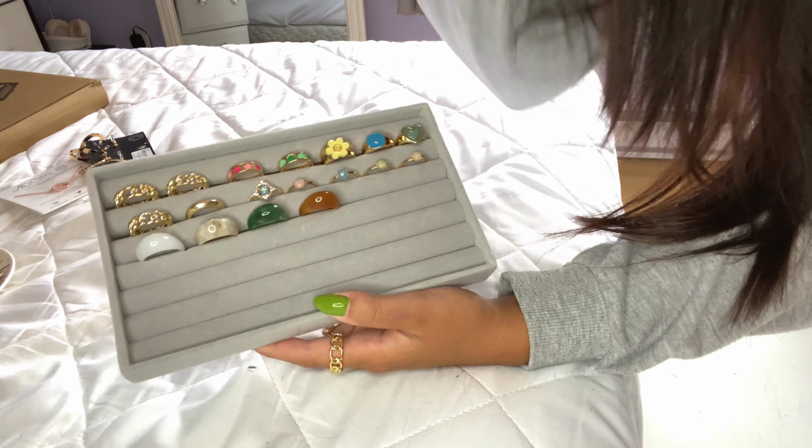This is what it looks like right now. I ended up having to take out all the chunky ones that I just bought because they were too much for this little tray to handle, but that's Shein quality for you. So I still have so many rings that I have to put in these little organizers, so I'm definitely gonna have to get more. I might buy them off Amazon because they'll be better quality, but so far I think it looks so pretty.